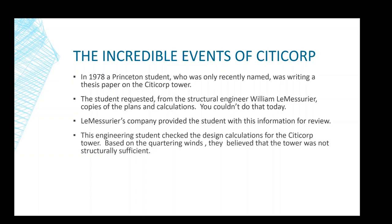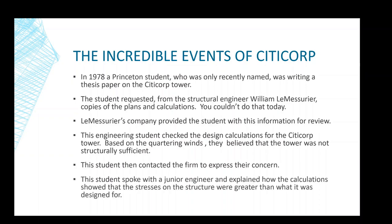Well, the engineering student took those designs back, sat down, and started going through them. And this student figured out that based on quartering winds, and we'll explain what that is in a moment, they didn't think that tower was structurally strong enough. So the student went on to contact the firm and express their concern. That student spoke with a junior engineer, and that junior engineer explained that the calculations that the person was doing didn't take into account all the efficiencies of the truss, and that structure was far more efficient than they thought it would be.